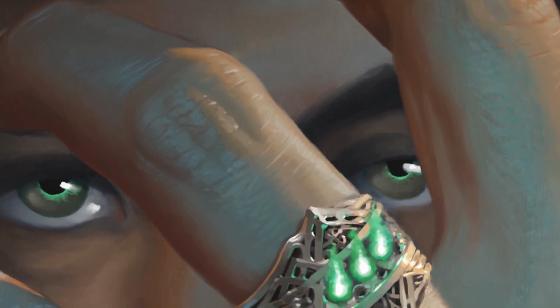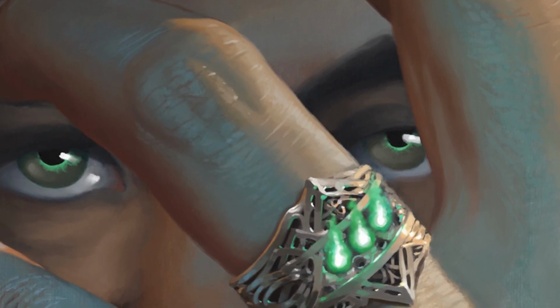In fact, it's going to be a puzzle scenario where they're going to need to find a ring that's going to open a door, and that ring is going to be on the hand of Thing.